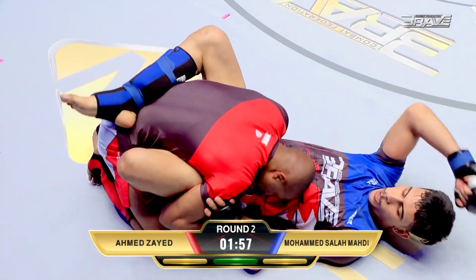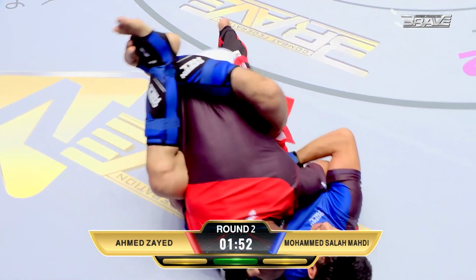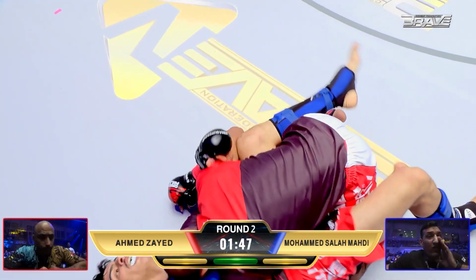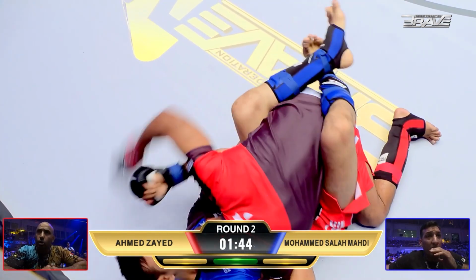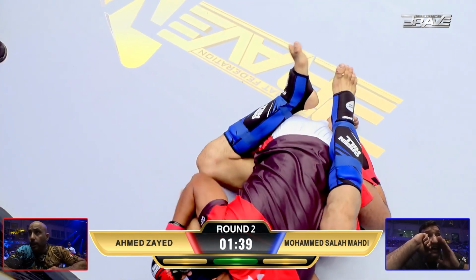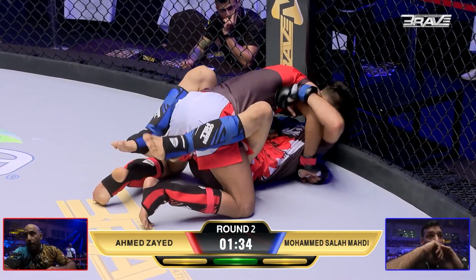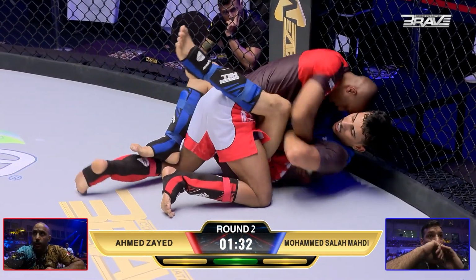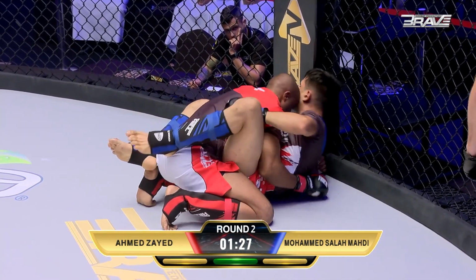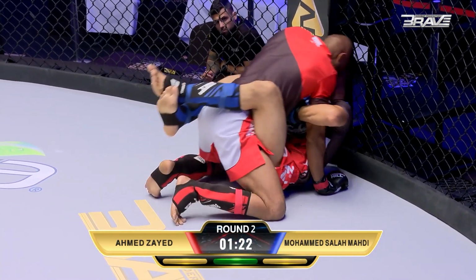Pops the head right out, and once again it is Ahmed Zayed who, through those transitions in a scramble, finds himself on top. And Phil, we know where this goes. Right up to the fence, heavy top pressure, momentarily release of the pressure, only to feel the fires of a big shot coming down, and then boom, squished again. Difference being this time that Mohammed Salah Mahdi has the guard open. I'd like to see him get those feet on the hips of Ahmed Zayed, try and push away. But right now that's so difficult to do when you are being folded up like a deck chair by Ahmed Zayed.